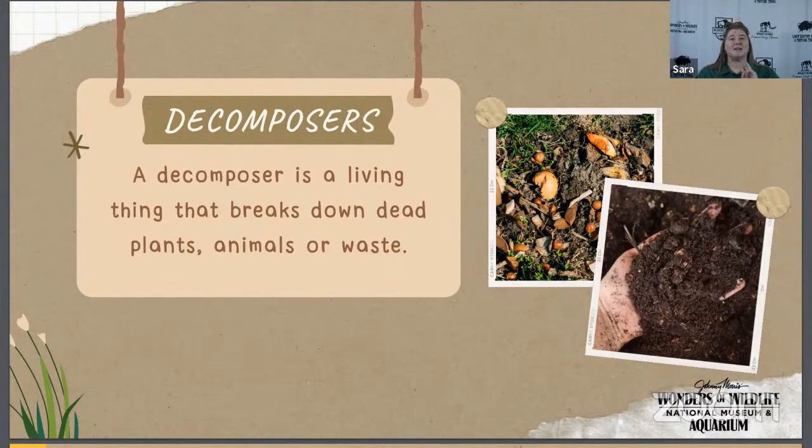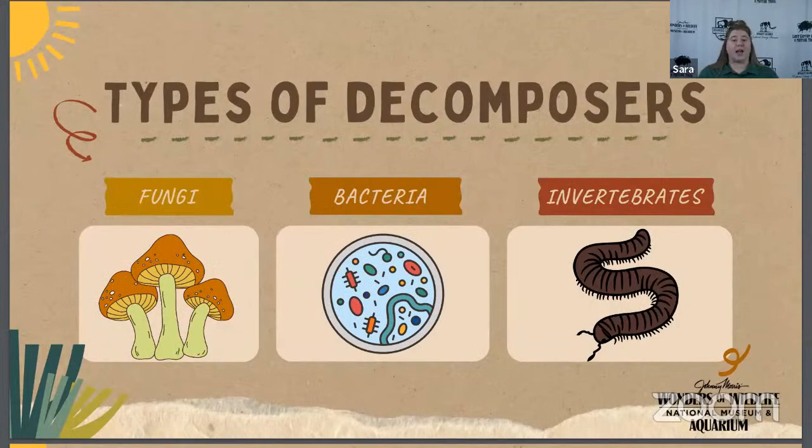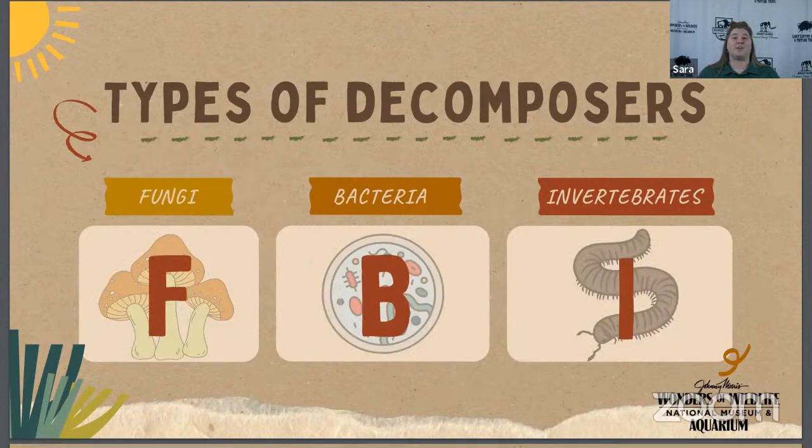There are three main groups of decomposers. So we have fungi, bacteria, and invertebrates. A really awesome way to remember those three categories is FBI. So F stands for fungi, B stands for bacteria, and then the I stands for invertebrates. So if you're ever wondering or need to remember the three types of decomposers, you can just think of FBI, and that's a really good way to help you remember them. So let's look closely into each of these different groups and break them down just a little bit more.